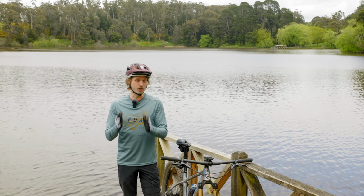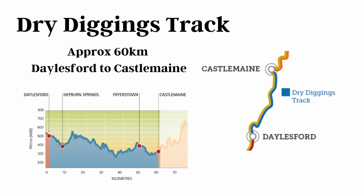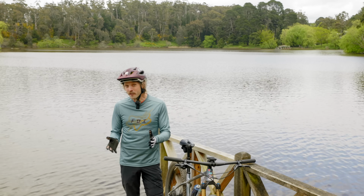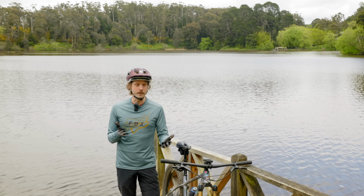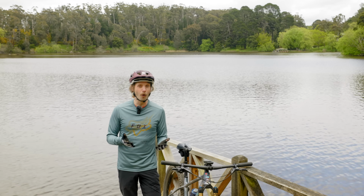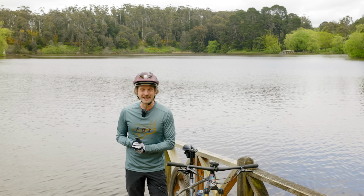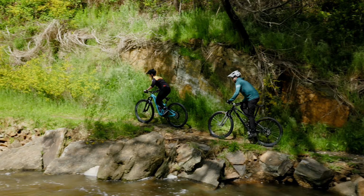This is called the Dry Diggings Trail, and it starts here in Daylesford and it finishes in Castlemaine. It's a bit over 60 kilometres, so depending on your fitness, it might take you between 4 to 6 hours. So join us as we take you along the Dry Diggings Trail on our way to Castlemaine.